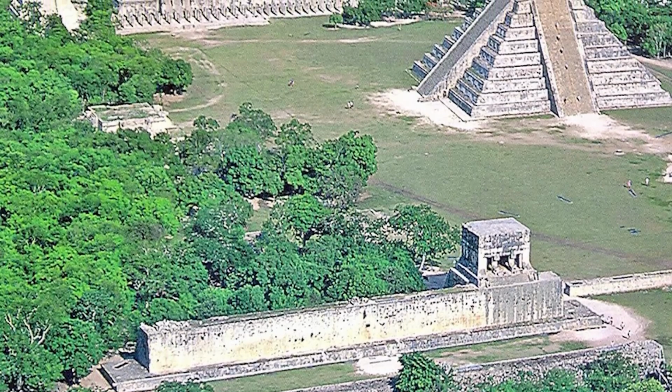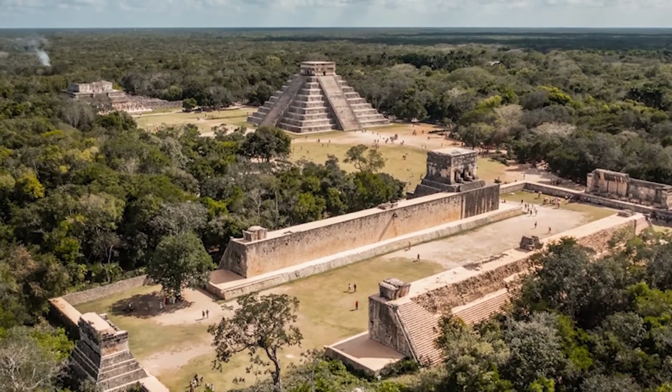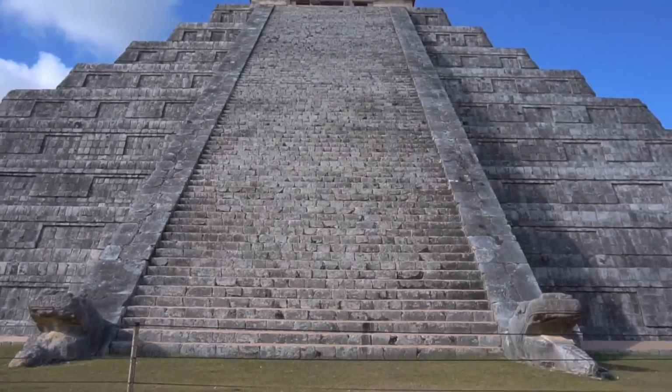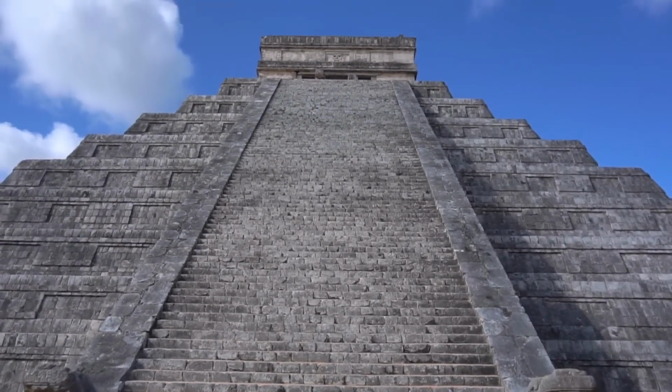One of the most famous buildings here is El Castillo, the pyramid at the center of the site. At 79 feet tall, it has 365 steps, one for each day of the year, and during the spring and autumn equinoxes, the shadows create this illusion of a serpent slithering down the stairs.